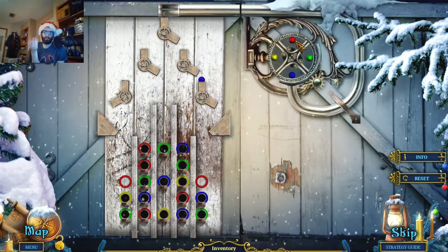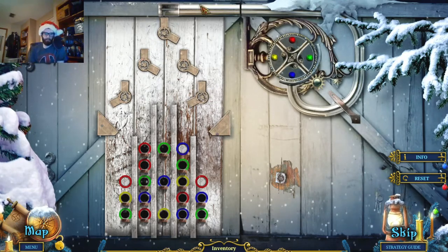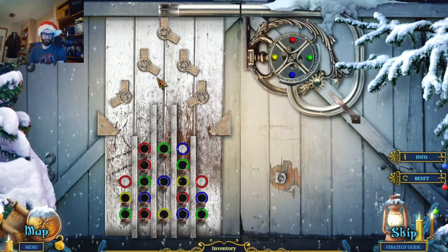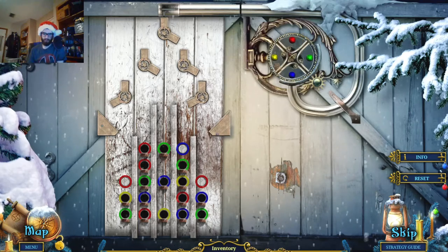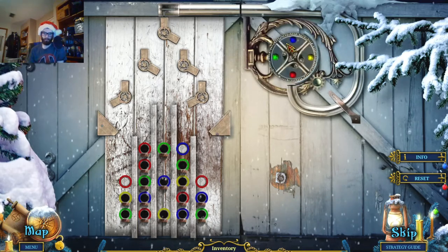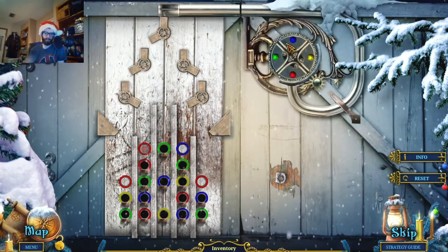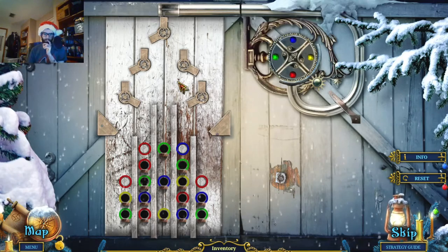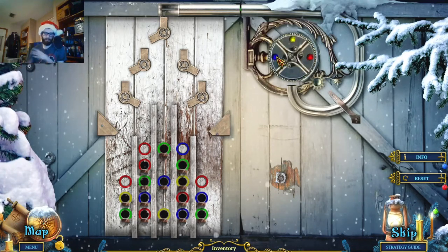So you gotta think about what's gonna be next, basically. So you're gonna switch again. It's either gonna be red, yellow, or green. Red, yellow, or green. Red. We'll go with red. Yep, okay. So you will switch again. It's gonna be either green or blue. We'll go with green. There's so much more.